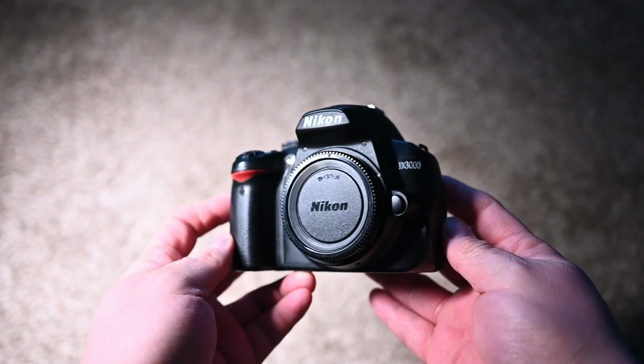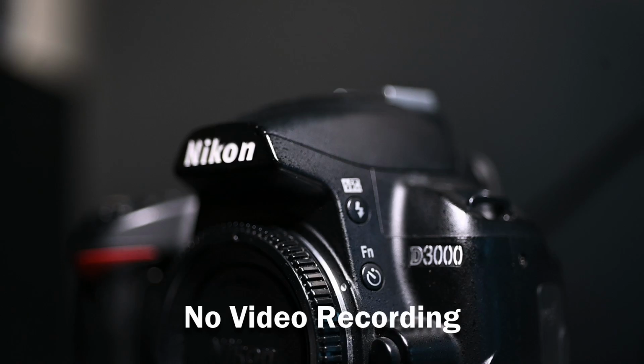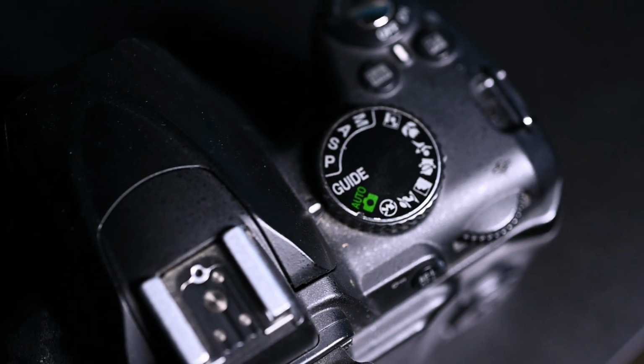And just going to the bad stuff, it's not really bad, it's more of me just nitpicking. There is no Bluetooth or Wi-Fi built in. There is no video recording capability, so it does not have a video recording mode. The D3000 is the only one in the D3000 family that does not do video recording. There is no image stabilization, and it only has one memory card slot. And like I said earlier, that's just me nitpicking on the D3000.